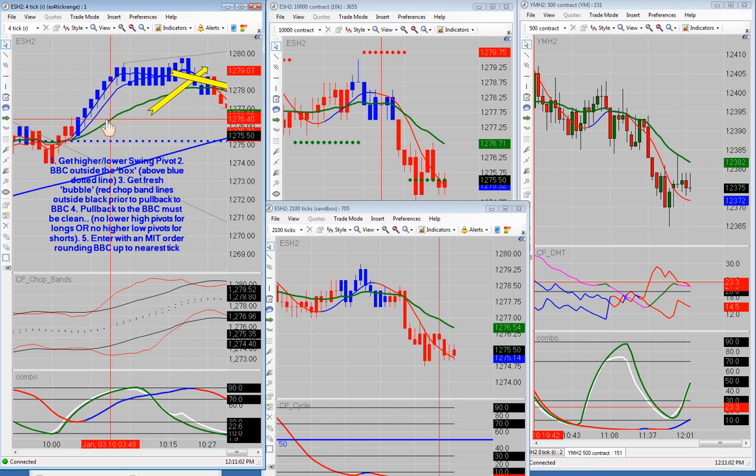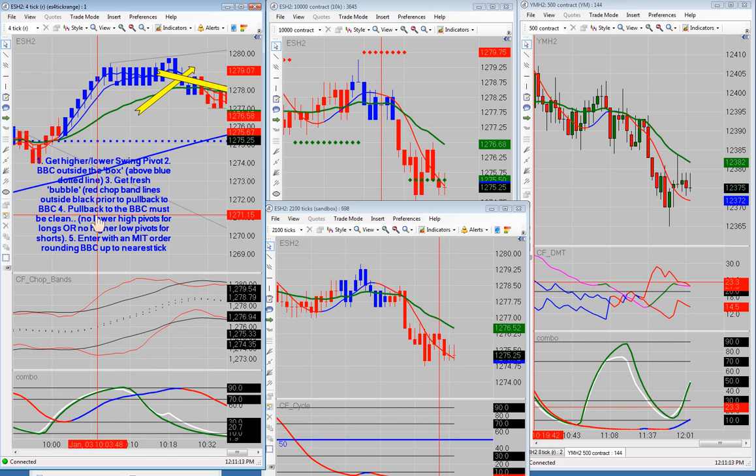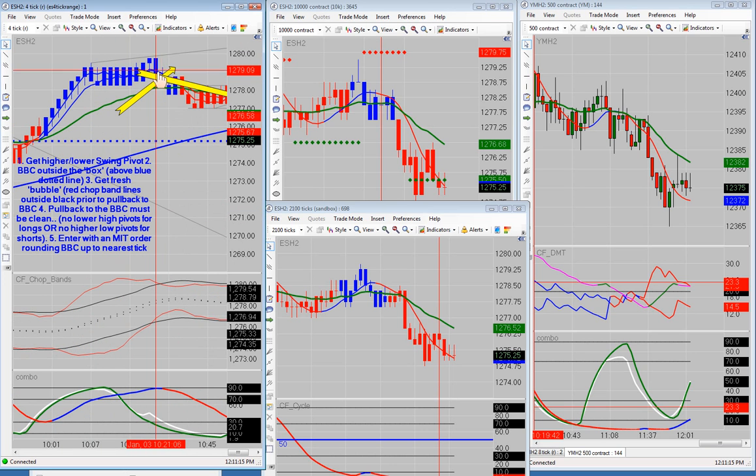The BBC was outside the box, rule number 2. Rule number 3, fresh bubble. We hadn't pulled back to the BBC yet, so we still had a good bubble. The pullback to the BBC must be clean. In this case, it came right back down to the BBC right here. And then we entered with an MIT order rounding the BBC up to the nearest tick. We ended up getting in at 1278.75, that is where we got long.